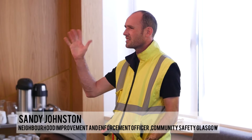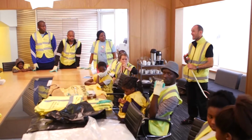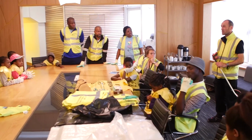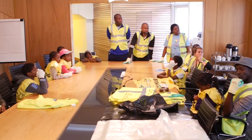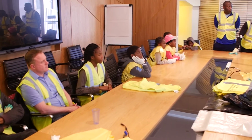You've got gloves on, but don't use your hands to pick up, only use the litter pickers. If you see anything sharp, broken glass, you don't pick up. Definitely not. If any of the guys see any of those, you can tell us and we'll pick them up.